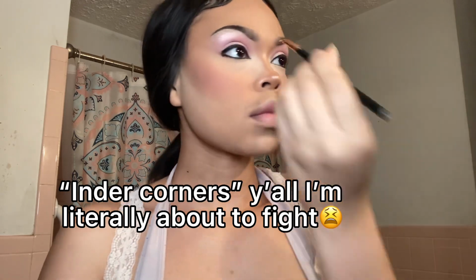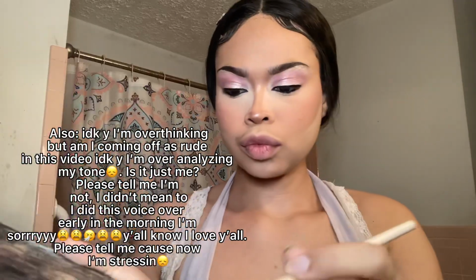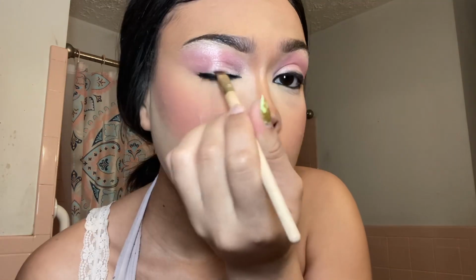I know y'all want me to do a nose contour tutorial, and I will do one. Highlighting it with my Wet n Wild highlighter again. Also going in the inner corners with the highlight as well. Adding more shimmer, shimmer, shimmer. And honestly, I would just go back and forth and just smudge out the liner. I just kept doing that throughout the entire video.